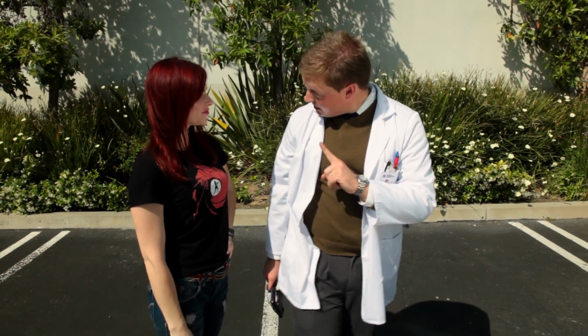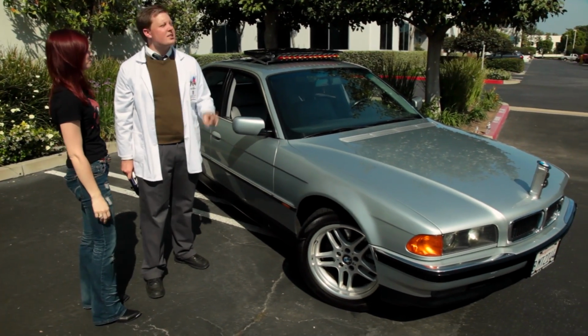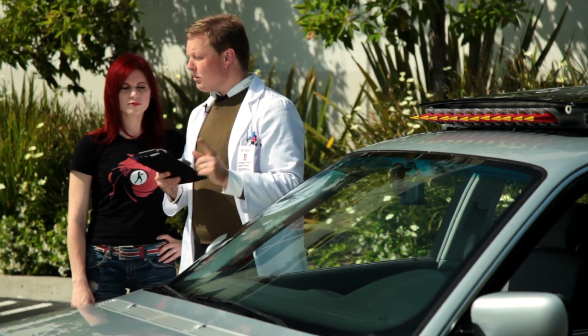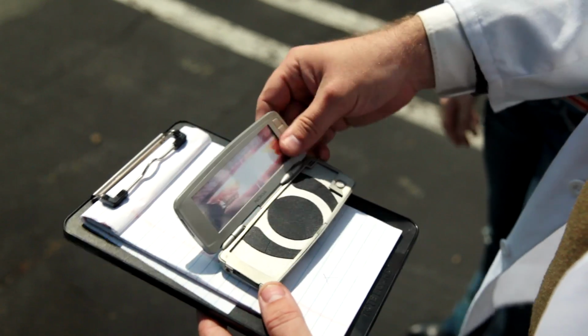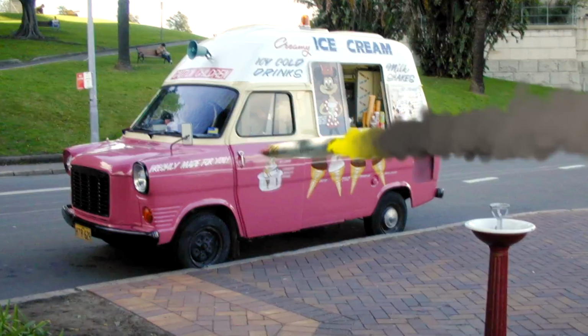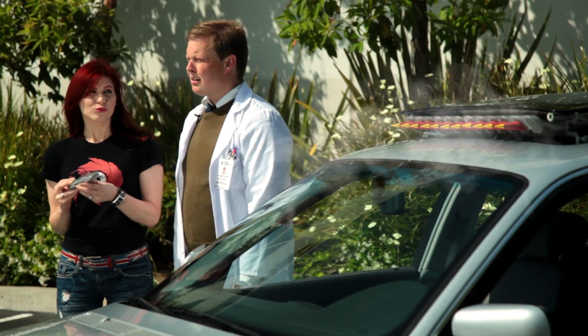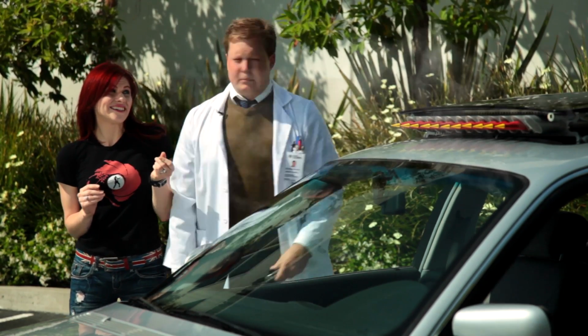Hello, Quartermaster. Good morning, Agent Stamos. I'd like to present you with your beautiful new car, BMW 750 with modifications. Now, pay attention, please. It has all the usual refinements and as well may be operated remotely via this cellular telephone. Oh, don't touch! Sorry.